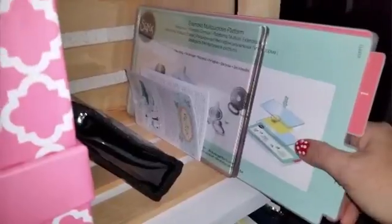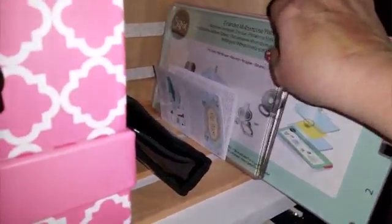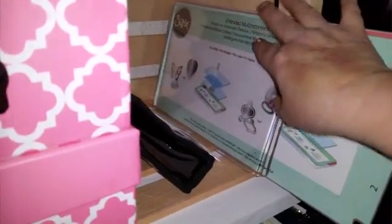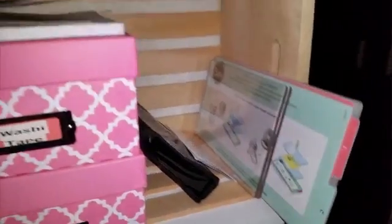This right here, I'm not sure if this is where it's going to stay. I just wanted to have it up nice. It's plates and stuff for my Sizzix that my husband bought me for Christmas. And we'll get to where I've got that in a moment.